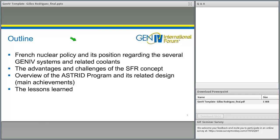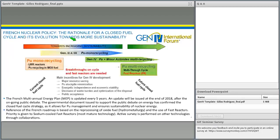I will explain the advantages and challenges of the sodium fast reactor concepts. After that, I will give an overview of the ASTRID program and its related design, where I will show the main achievements with some drawings of the ASTRID project. And I will finish with the lessons learned regarding the development of a large and complex project, and in particular the development of sodium fast reactor design.